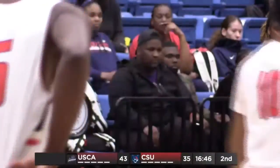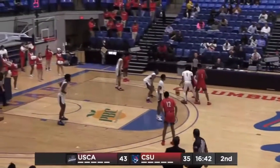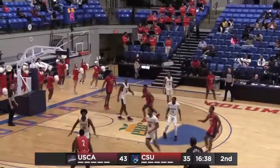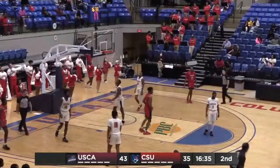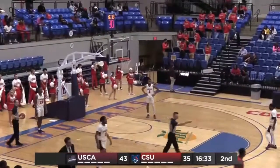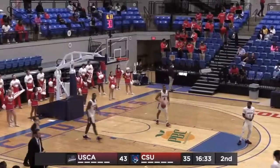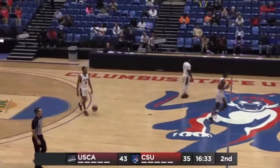43-35, Pacers. 16:41 to play. Long way to go. Still haven't made it to the first media timeout yet. Driving in from the wing and an offensive foul. Or stepped on the in-line. Nope, it is going to be a foul on Terry Horn, his first. And the first team foul, one team foul apiece.